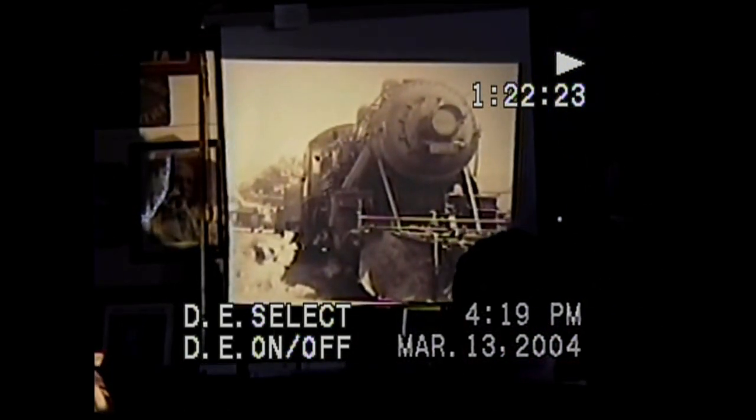Here's the front end of that picture. Notice the snowplow. That was the only snowplow they had in the whole railroad. It was right on the front end of that 565. I don't think they had one on the 304. Nope, they didn't.